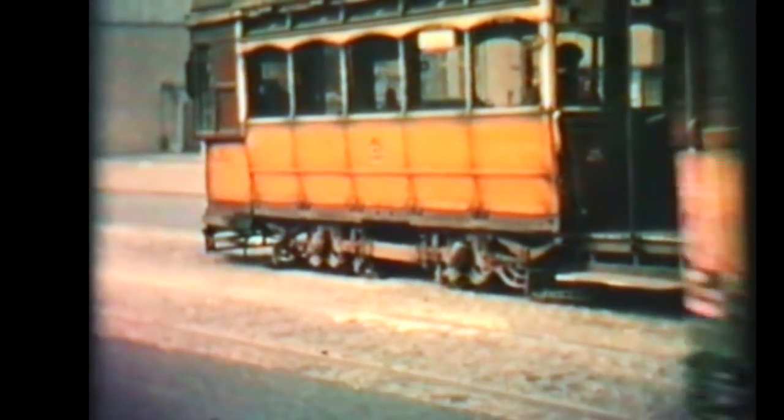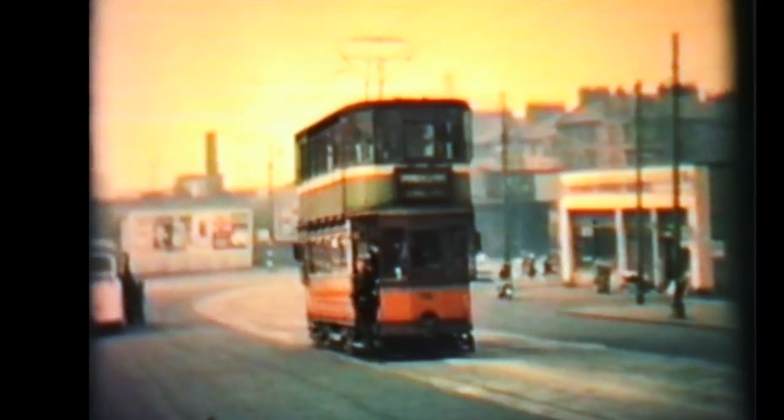But Glasgow had hundreds of these four-wheel standard cars that started life as open toppers, open-ended, and acquired windscreens, vestibules, covered top decks, high-speed motors, air brakes. Some of them lasted 60 years before they were scrapped.